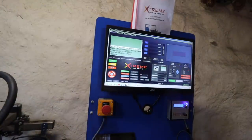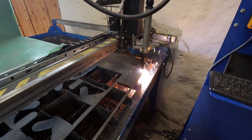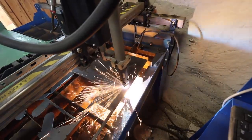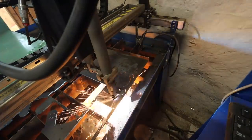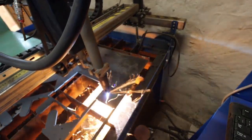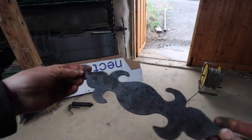Right, I decided not to nest them together because I can make better use of this piece of steel if I don't. So I'm just going to cut one out at a time. Yeah, it came out quite well. Pleased with that. Put some holes in them. They'll look nice.